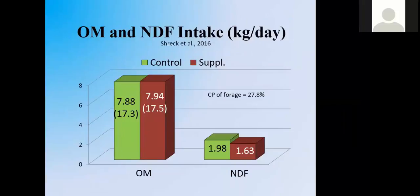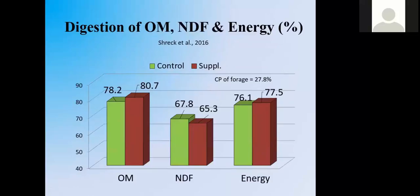This is what the organic matter and neutral detergent fiber intakes look like. Of course, the organic matter intake was similar for both treatments, but this was by design, so there was no possibility for the supplement treatment to have an effect here. Again, NDF intakes were also similar for both diets. We look at the digestibility of organic matter, neutral detergent fiber, and energy, and these were pretty much the same. There was no significant difference when we supplemented the energy supplement with the wheat forage.